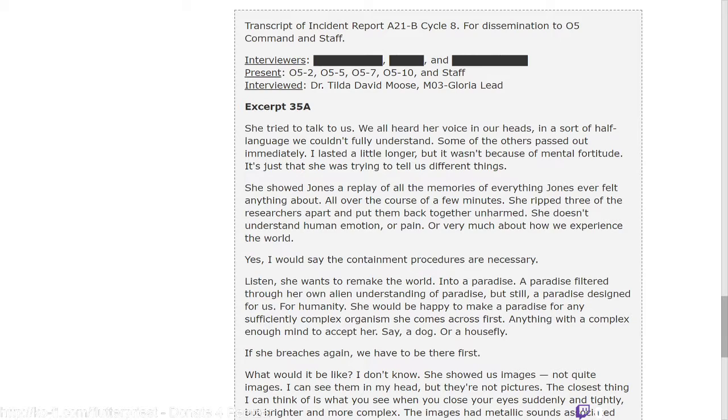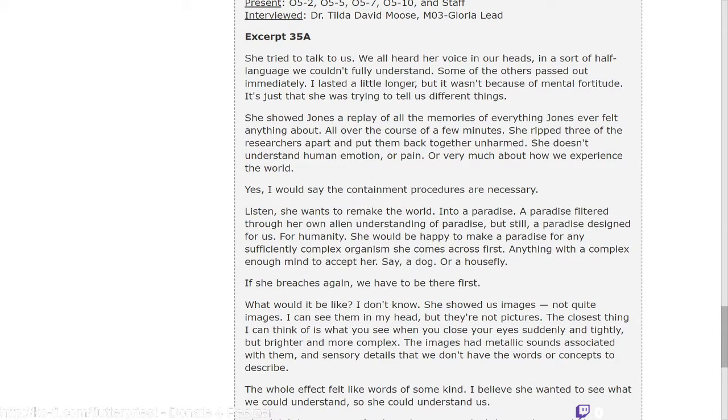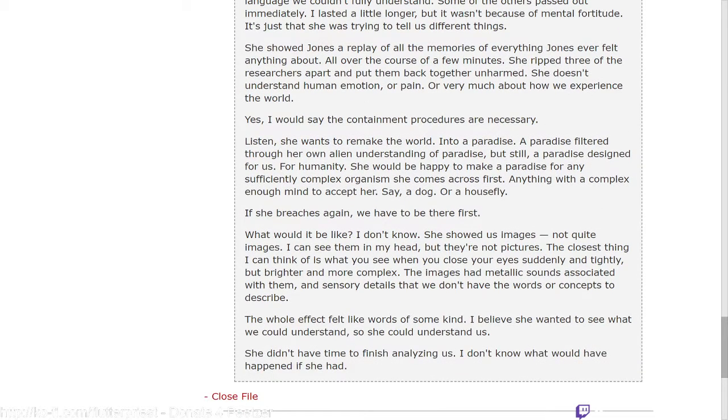Yes, I would say the containment procedures are necessary. Listen, she wants to remake the world into a paradise filtered through her own alien understanding of paradise, but still a paradise designed for us, for humanity. She would be happy to make a paradise for any sufficiently complex organism she comes across first. Anything with a complex enough mind to accept her. Say, a dog or a housefly. If she breaches again, we have to be there first.